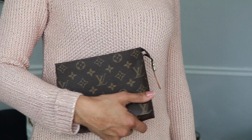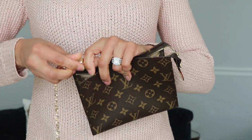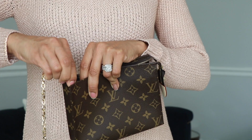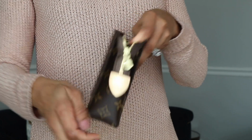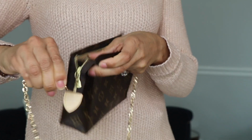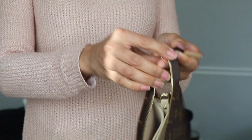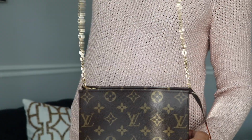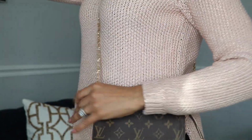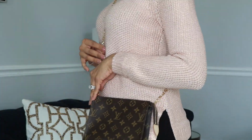Like I was saying before, it's perfect. Put a clasp and it's easy to snap right there. I will close it and look at this. Literally, you have a small crossbody for an amazing price.